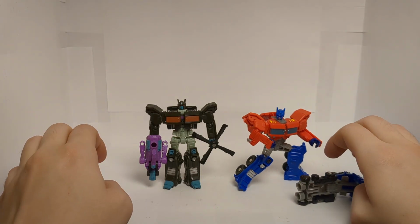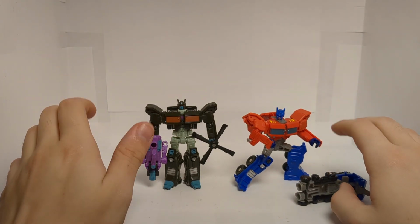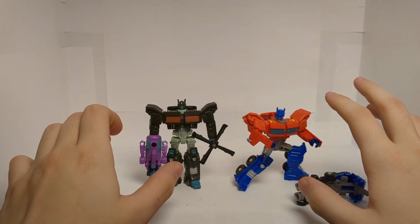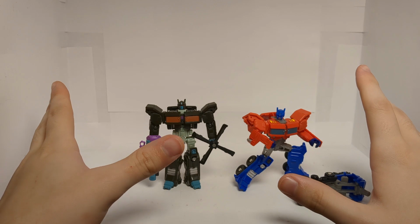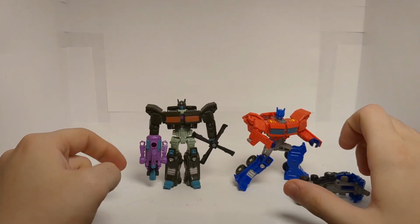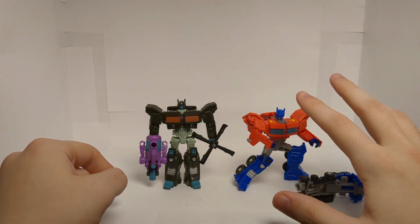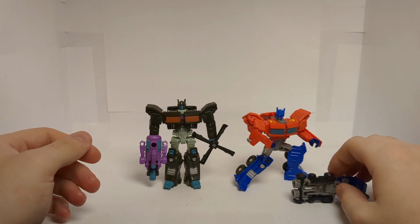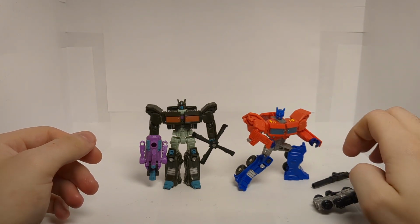And for the time that they came from, I'd say they're pretty decent for what they are. We're coming up on the 40th anniversary of Transformers. These were part of the 30th anniversary toy line. So these are almost 10-year-old figures. When you think about that, that's pretty insane.